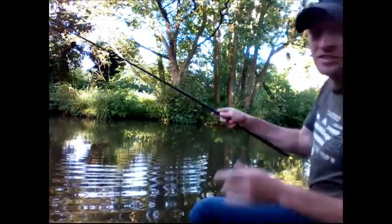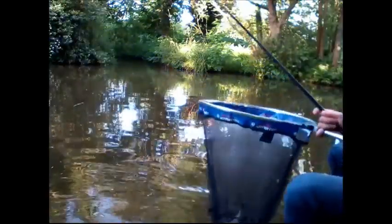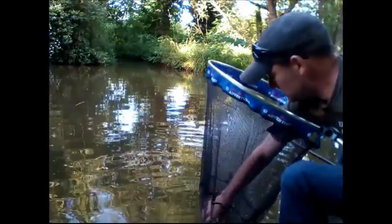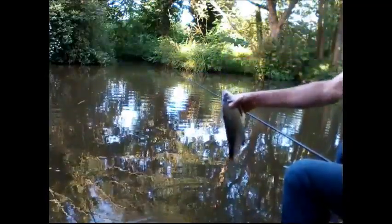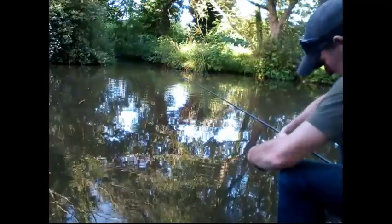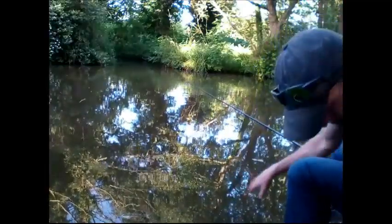I see I'm still fishing long pole and got a bream. And as you can hear, another barge is on its way down. Like I said, I did actually think this would be a good day. It's about 7 o'clock at night now, and barges are still working their way through. Another with a nice bream. Oh, okay, he's hooked himself.